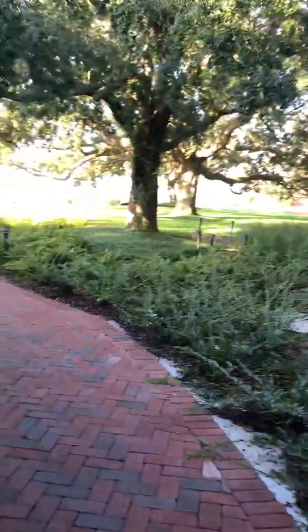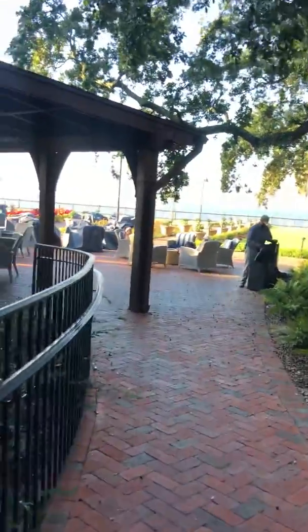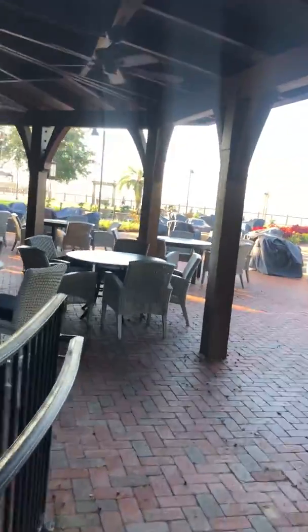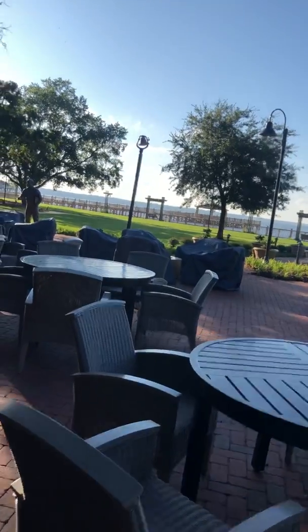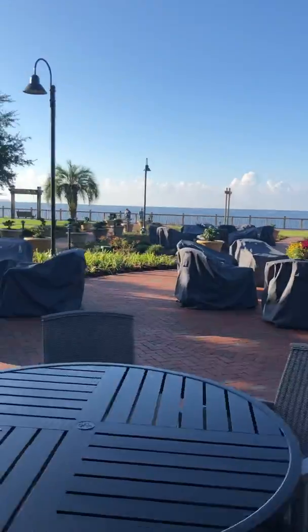This is Buc-ee's bar. This is the inside portion of the bar. Not too much has changed here. They left this pretty much the same. They've improved the pathways here. One of the major changes that they've made at Buc-ee's is that they've added a tremendous amount of fire pits and seating. They moved the original putting green that used to be right out front here over to a different area, and we'll see that in just a minute.